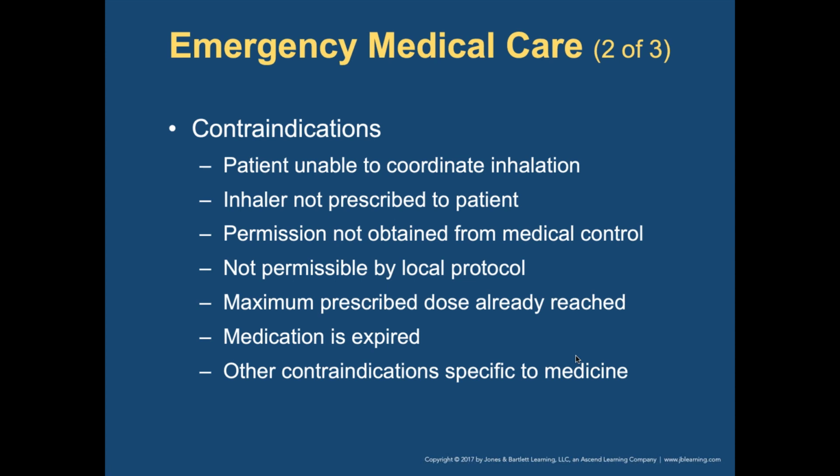Call and ask. If permission is not obtained from med control, don't do it. You ready? Here you go. Don't do it. I don't know if y'all can see all that moving around. If you don't get med control approval, don't do it. If your local protocol doesn't allow you to do a certain thing, call somebody who can.